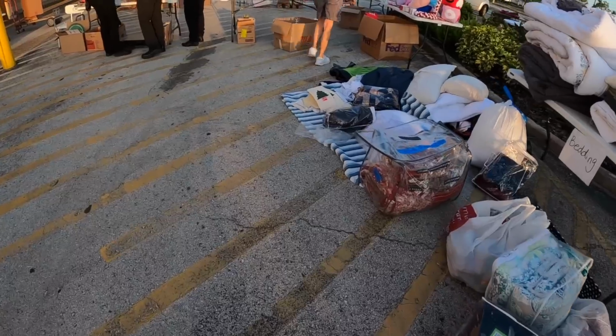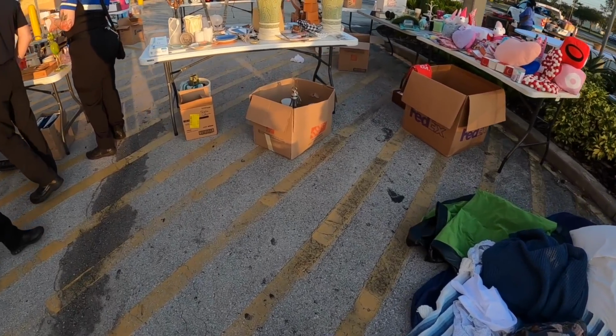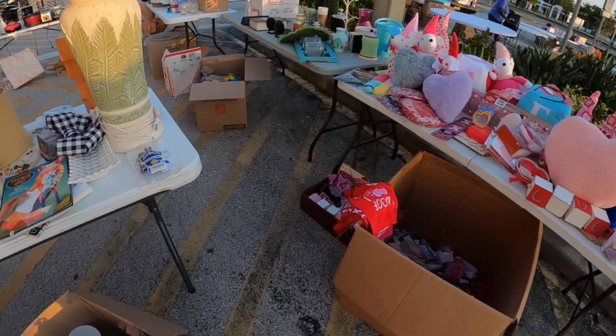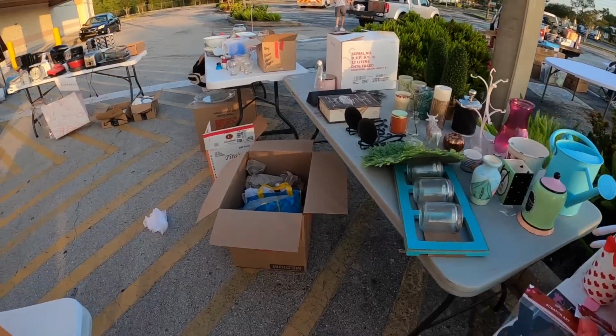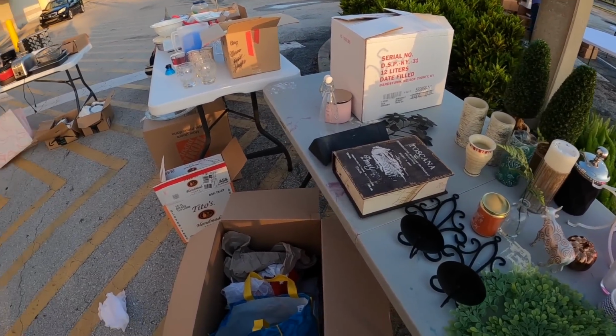But as I head to the next area, this is where they have a lot of bedding stuff. There's some sheets, some blankets. They also have some decorations for holidays. On the table to the right, they have a whole bunch of Valentine's Day decorations. As I'm cruising through, they have some cups. And then on another table, they have a huge set of silverware.